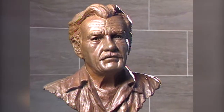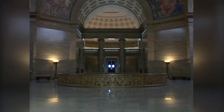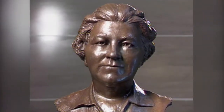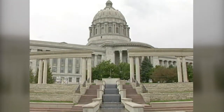To prove there are no hard feelings, a memorial to Benton can be found down the hall in the third floor rotunda. It is here that one can find the Hall of Famous Missourians. The hall is composed of a series of bronze busts of internationally famous Missourians, such as scientist George Washington Carver, writers Mark Twain and Laura Ingalls Wilder, President Harry S. Truman, Lewis and Clark interpreter Sacagawea, and businessman J.C. Penney.